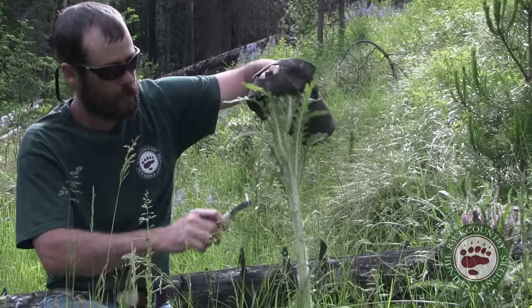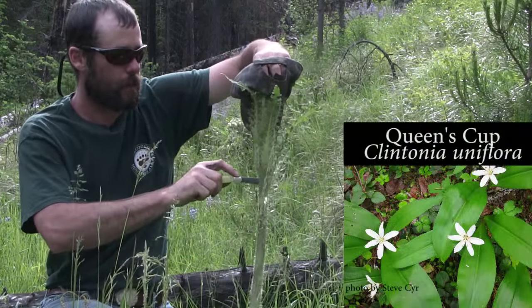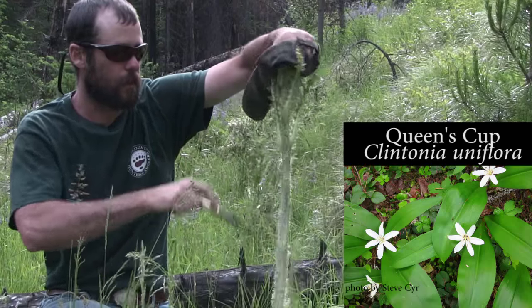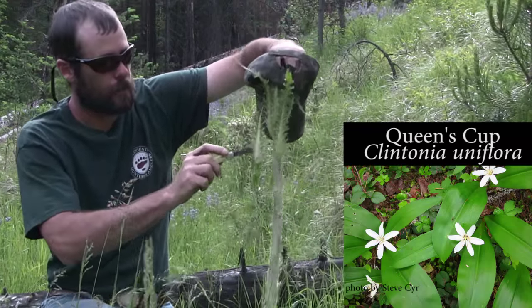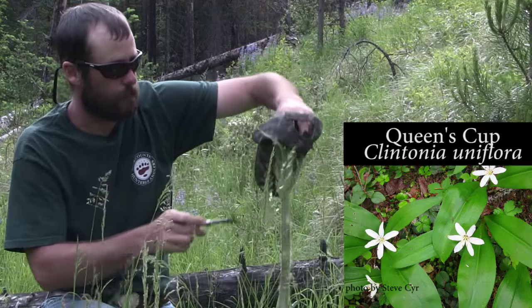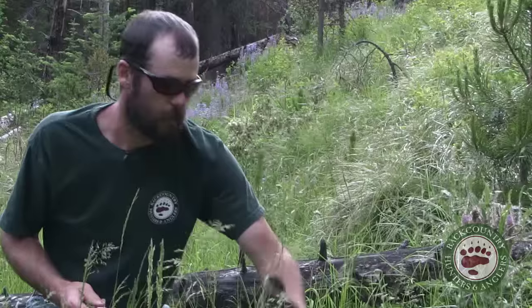Queen cup, bead lily, tastes like cucumber too. If you can catch those when they're young, they're actually pretty doggone good, but the cucumber flavor becomes a little overbearing if they get a little older, and plus the leaves get kind of tough.